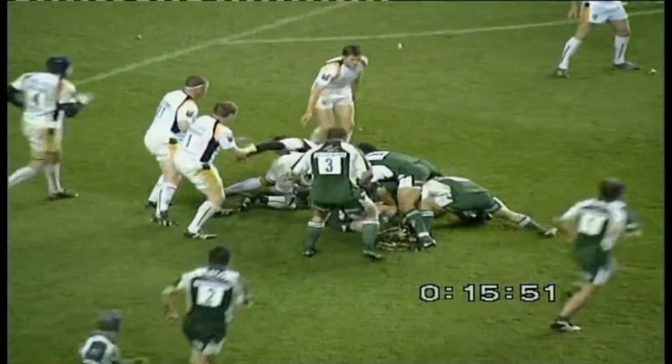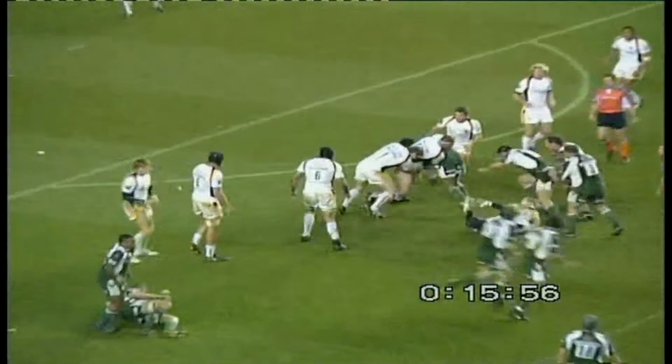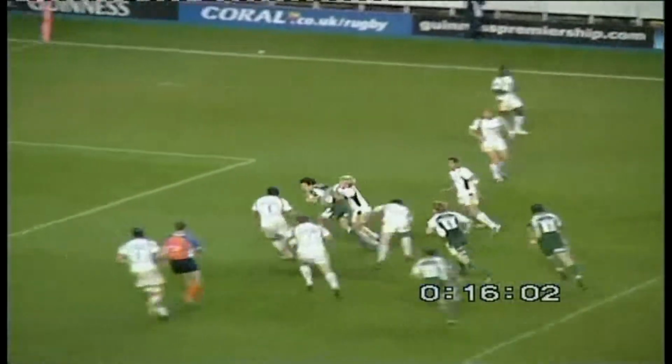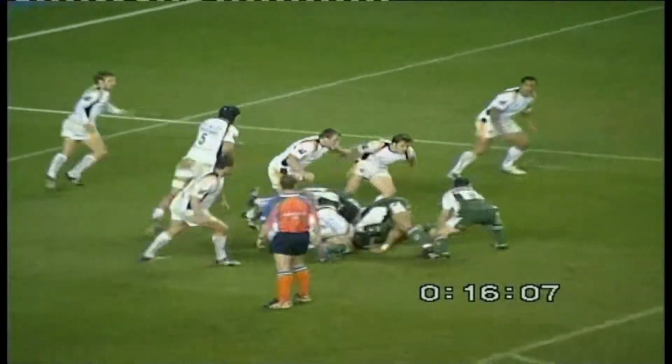He was very almost taken out in the air. It was iffy. The crowd gave it a bit of an ooh, but the referee's allowed play to go on as Tagicakibau, the man we've been talking about so much for the last 17 minutes, takes it into the area. And Tiesi on the crash ball through the first tackle, eventually hauled down 5 metres short. He's been outstanding this afternoon.